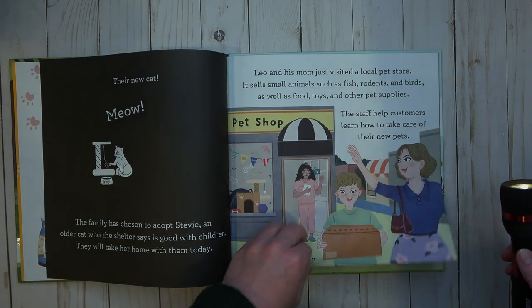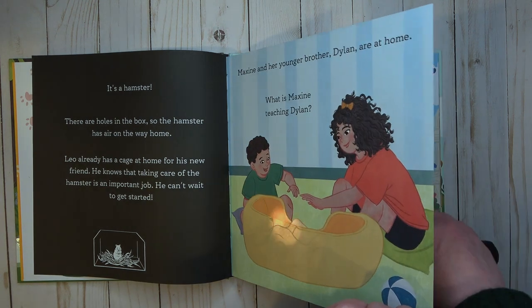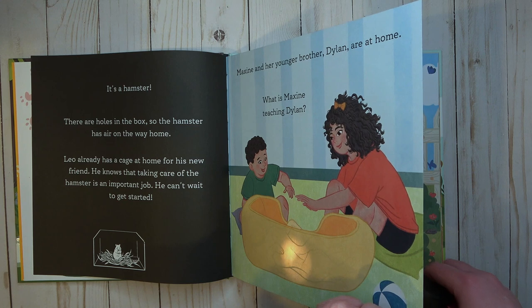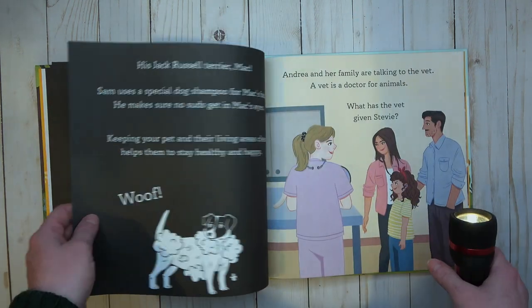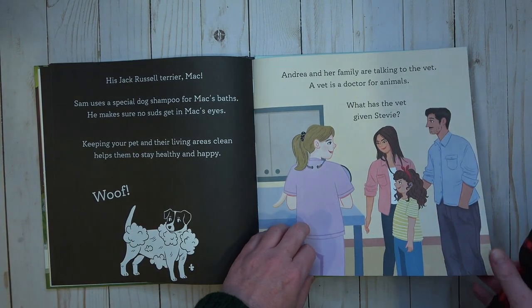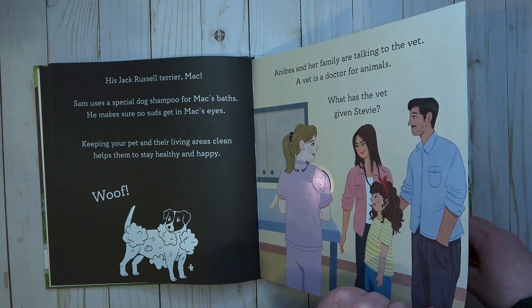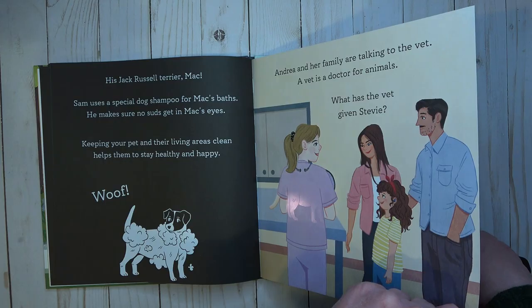And then on another page, we have a dog here in the dog bed. Let's do one more. We have Andrea and her family at the vet. Let's see. The vet is taking care of, oh, that poor cat. Looks like that cat has had an accident.